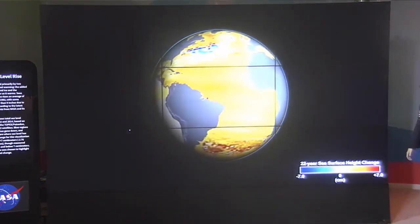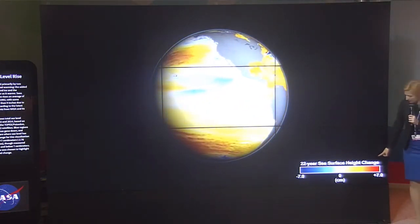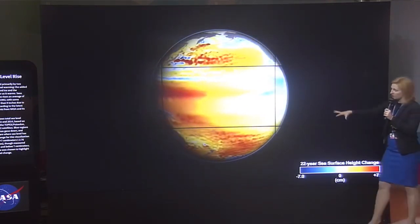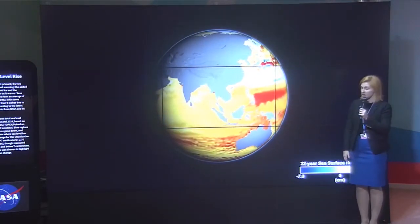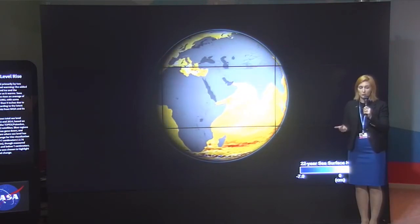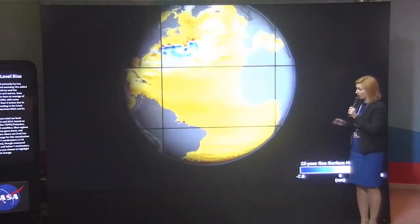So how exactly does this heat then manifest in other parameters? What you're seeing here is a 22-year record of sea surface height, or sometimes termed sea level rise. And this is from different missions that we have with other domestic agencies such as NOAA and international agencies such as CNES, the French Space Agency. So through TOPEX/Poseidon, Jason-1, Jason-2, an upcoming Jason-3, and a further down the road mission that we have called SWOT, Surface Water Ocean Topography.